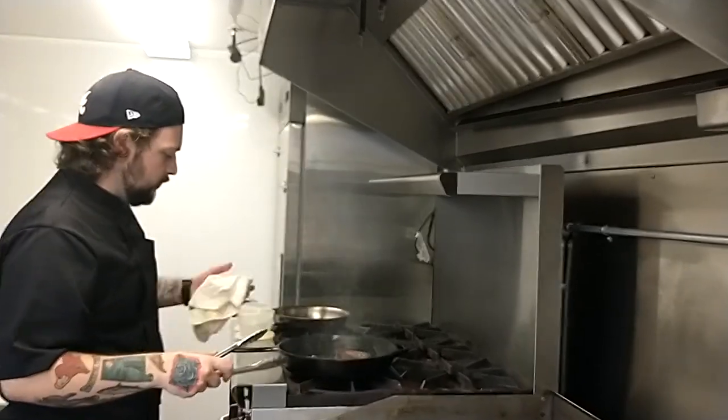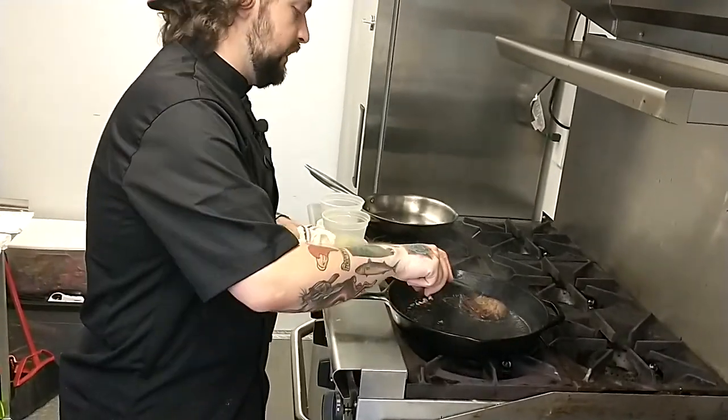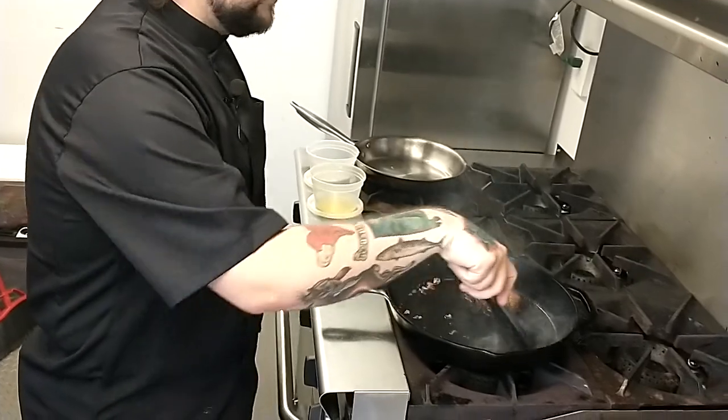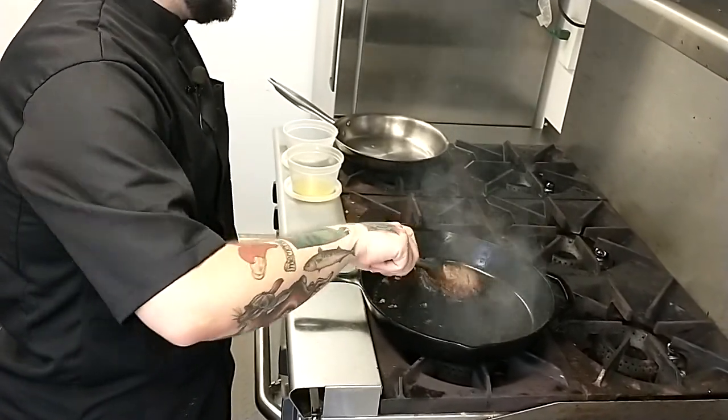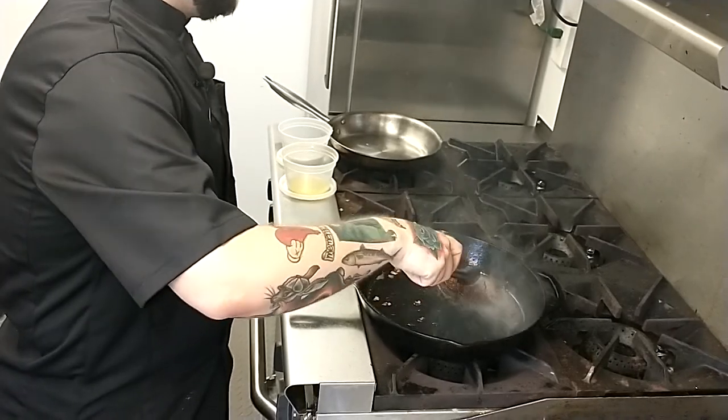As you can see, that smoke starting to rise. That does mean that we're burning the oil. Whenever you see smoke in cooking, it's not the best thing unless you're cooking over open fire. So this over here is kind of scorching. That's why the steak's staying over here. But that's a sear I'm happy with.